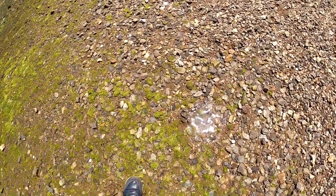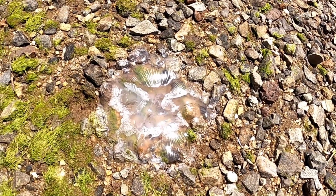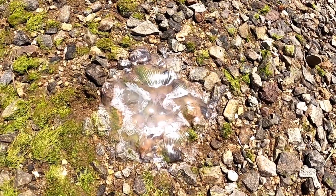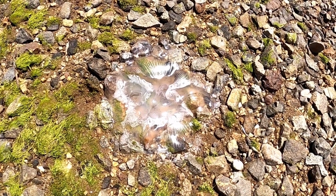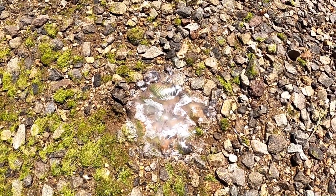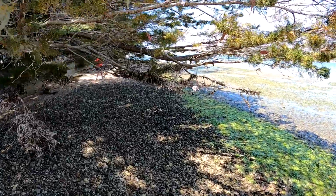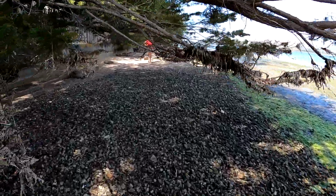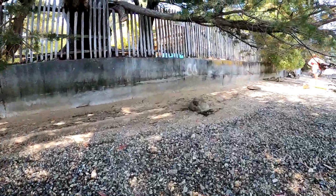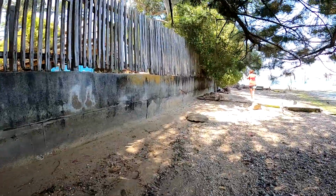There's a jellyfish here. You see that? It's obviously washed ashore and not gonna survive sitting in the hot sun. You can see where the tide gets high, it brings the seaweed up here. Just want to check out the other end of the beach.